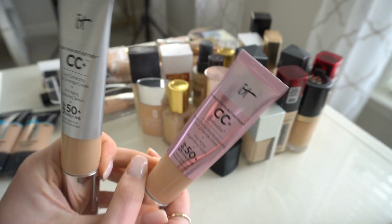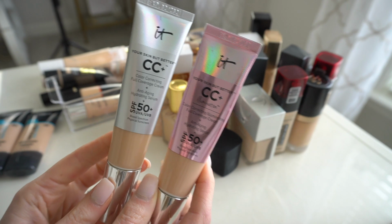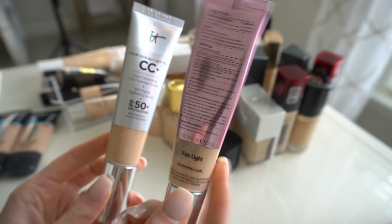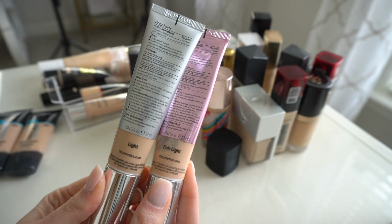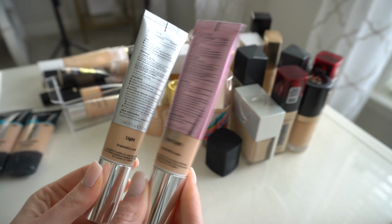So I have the Illuminating It Cosmetics CC Cream and the original. The Illuminating one I've had longer, and this one is the shade Fair Light. This one is the shade Light, and I love the finish of the Illuminating one, but this color does not work for me.